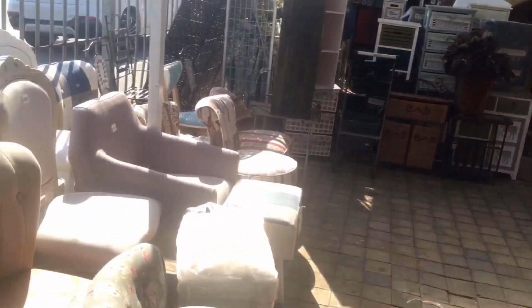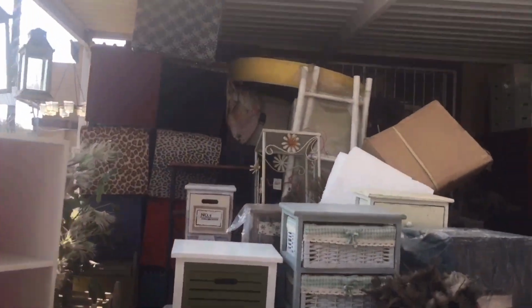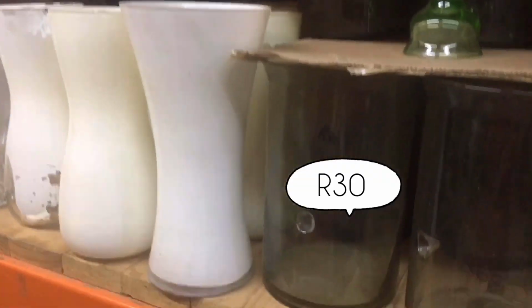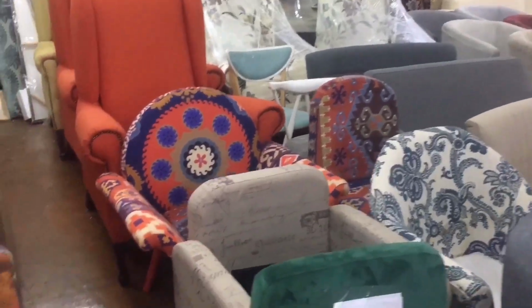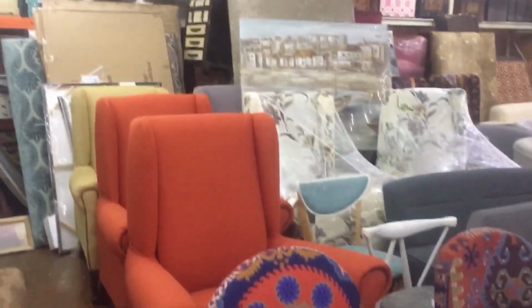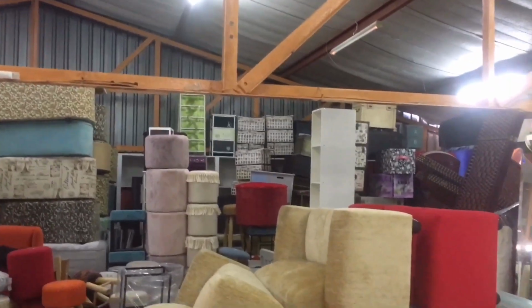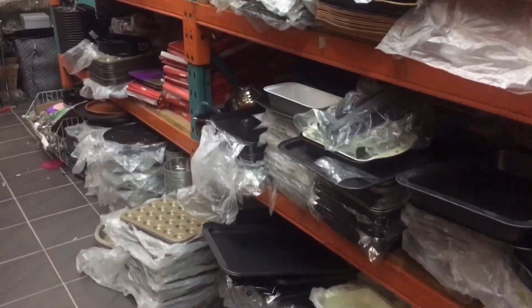Yeah, this place is basically decor heaven. Look at these now. Prices on these things. This is 30 rand. Oh my gosh, this is beautiful. We have baking stuff, which is awesome.